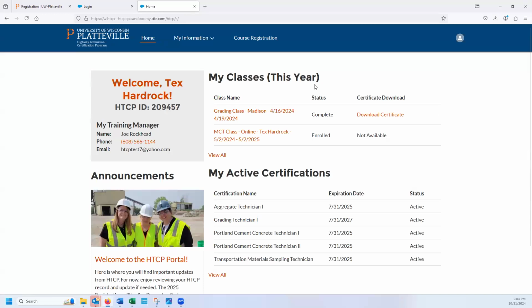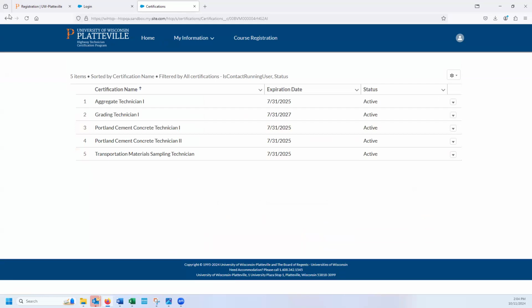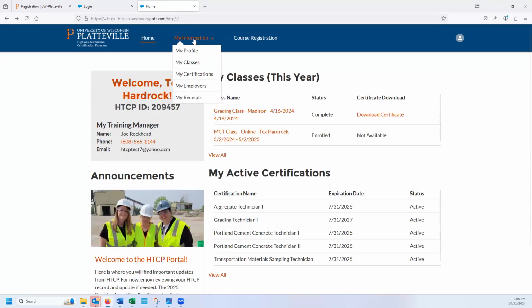Now, don't worry, there's another view I'm going to show you here in a little bit that shows the all-encompassing view of all of the classes. On this page, you will also be able to see my active certifications. It has called out by the expiration date and your status of active. If you've got quite a few of them, you can look into the view all and it will show you that as well.